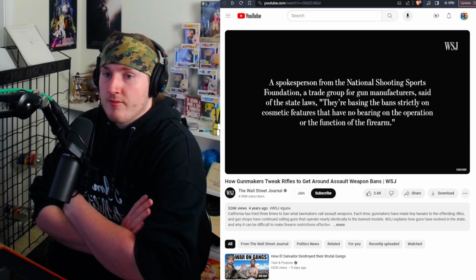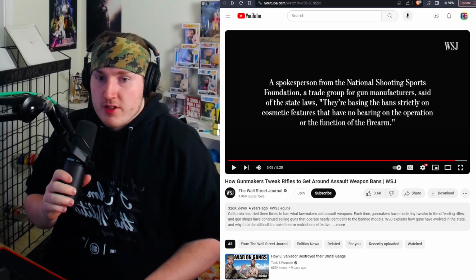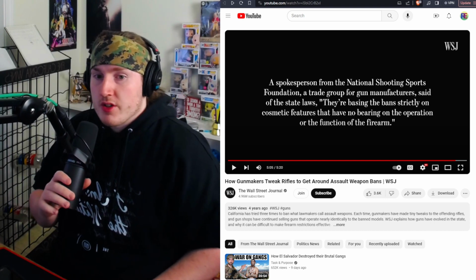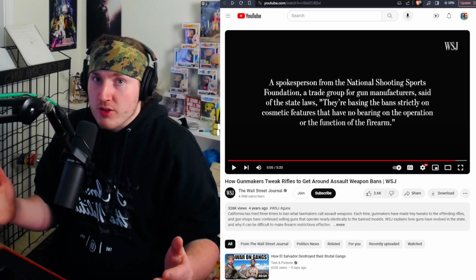A spokesperson from the National Shooting Sports Foundation, a trade group for gun manufacturers, said of the state laws, quote, they're basing the ban strictly on cosmetic features that have no bearing on the operation or the function of the firearm. Really? Yes. They're basing bans strictly on cosmetic features that have no bearing on the operation or the function of the firearm. Exactly my point. The AR-15's not special, okay?